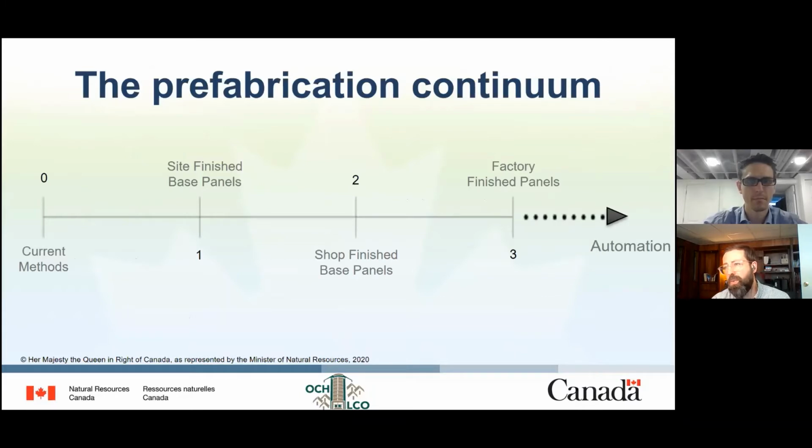So this next slide is useful to imagine where we are and where the ultimate prefabricated factory finished panelized solution might be. In the Netherlands, finished wall panels are rolling off assembly lines onto trucks and installed on site. Currently in Canada, retrofits are still stick built on site. So you can imagine this space between as a continuum, and there are some interesting spots, I think, to pause and consider along that continuum. With a fully stick-built, site-built type of solution, we're here at the far end of the spectrum.